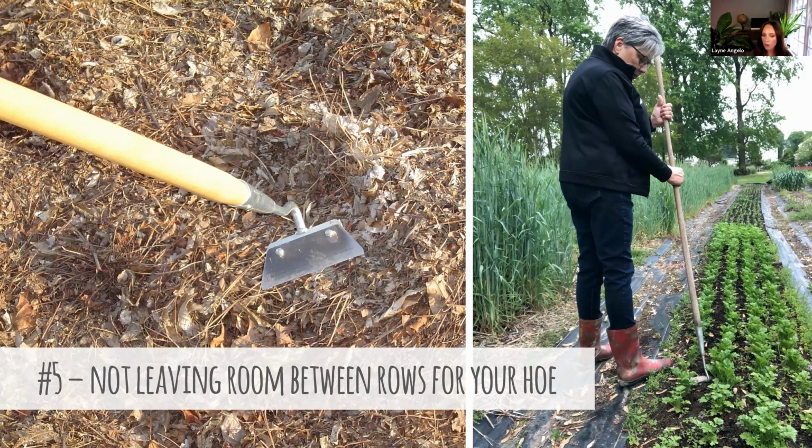Right. So how far in advance do you actually prepare your beds for direct seeding? And then when do you start this hoeing process?